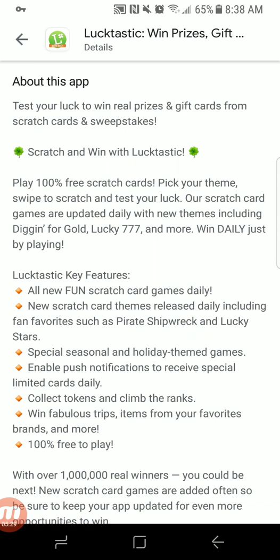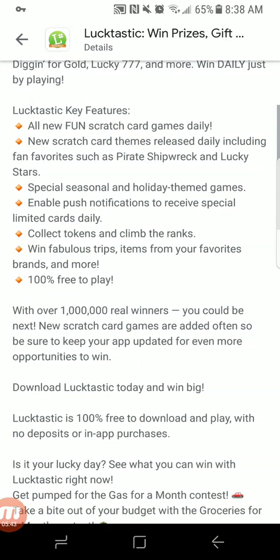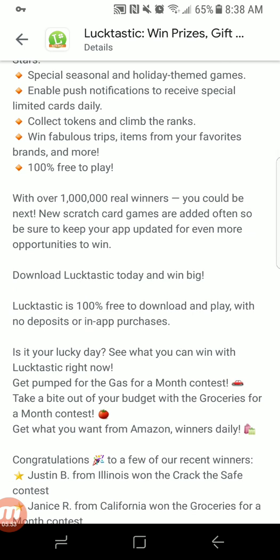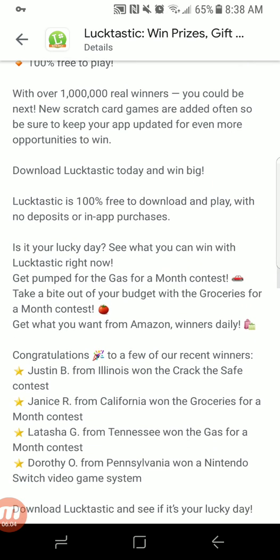Lucktastic key features: all new fun scratch card games daily. New scratch card themes released daily, including fan favorites such as the Pirate Shipwreck and Lucky Stars. Special seasonal and holiday theme games. Enable push notifications to receive special limited cards daily. Collect tokens and climb the ranks. Win fabulous trips, items from your favorite brands, and more. 100% free to play. With over 1 million real winners, you could be next.